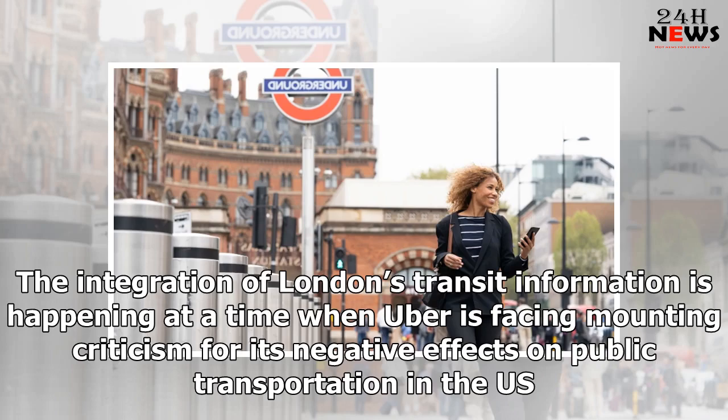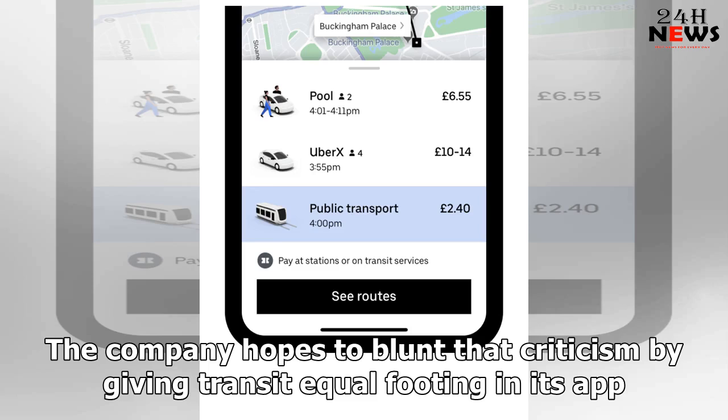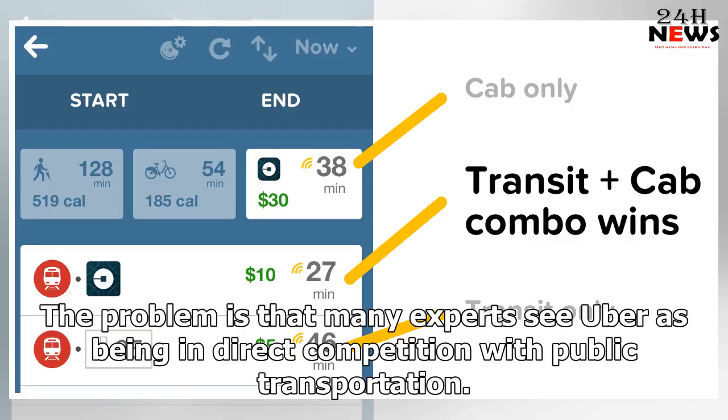The integration of London's transit information is happening at a time when Uber is facing mounting criticism for its negative effects on public transportation in the US. Declining bus and subway ridership has been pegged to the rise of Uber's popularity in dozens of cities. The company hopes to blunt that criticism by giving transit equal footing in its app. The problem is that many experts see Uber as being in direct competition with public transportation.